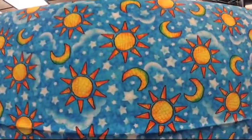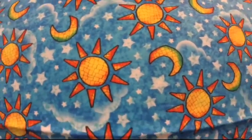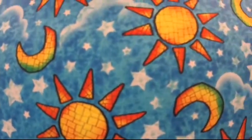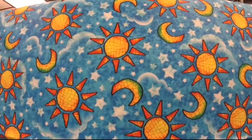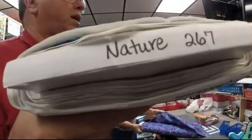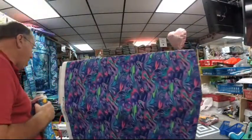Okay, this is sort of a whimsical, sort of a cartoony looking thing. Quilting Treasures did this. This would go great for like a baby quilt, because you got star, sun, and moons. But notice the sun and the moons, they're sort of fractured. Look at how they're made of little squares like bricks on a wall. And then you got stars and clouds and just the sky. And so this would go well in a baby quilt. Nature 267, Nature 260, and it's only $6.99 a yard. Isn't this gorgeous?